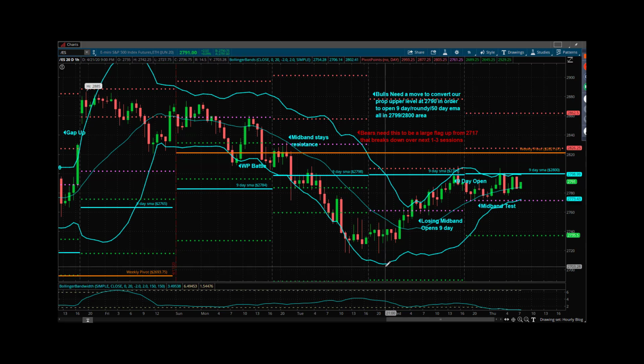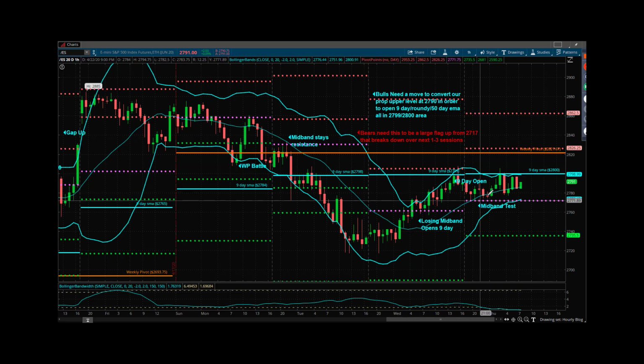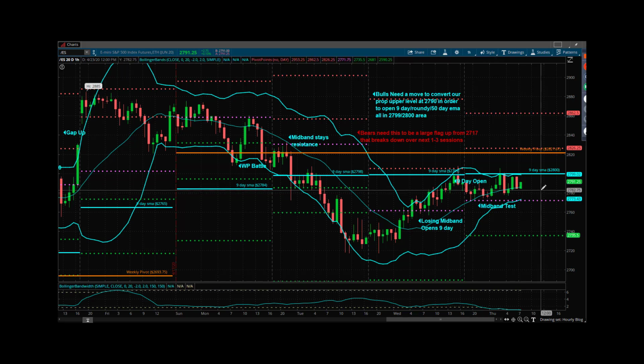I thought this move down was a little bit steep, and we talked about it at the time. You've got matching lows at 27.17 quarter that the bears have really no interest in dealing with. They certainly didn't deal with it yesterday. They lost the mid-band. That opened the 9-day. That was a nice move. It came back in and tested the mid-band, and it has been testing the mid-band on the hourly chart basically all night long, with only a mild couple of breaks, 73, 72, 75. So we're jammed between 2800 and 2775, and the bands are getting tighter.